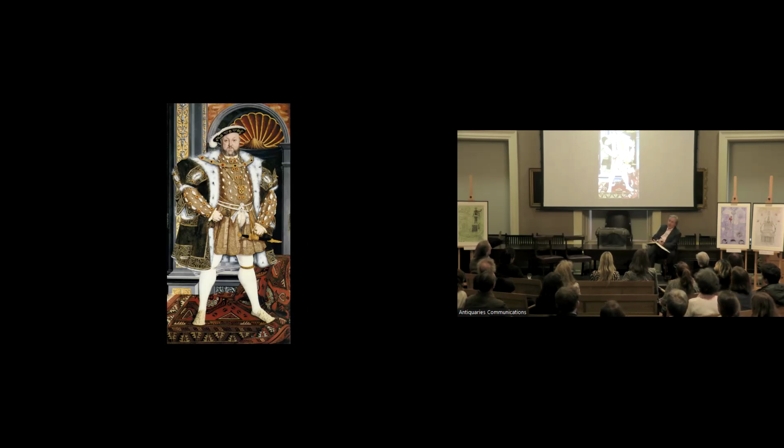And this is a fragment of it as reimagined by a workshop artist for Holbein, which does survive, and it's in Petworth House, but it gives you, as it were, Henry VIII as he would have been painted by Holbein in full colour. And it gives you some sense of what's going on.